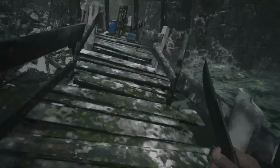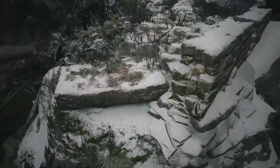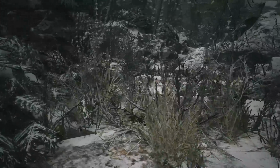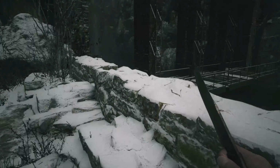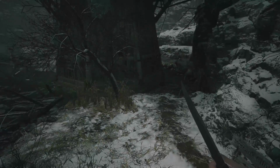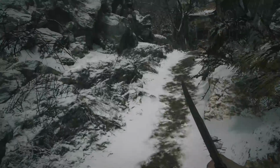So, when you gain movement again, just keep on going. Follow the path here, and make the longest jump you've ever made in your life. And now it's gone. So from here, we got Moreau's clinic to the left, as well as a little station on the right.